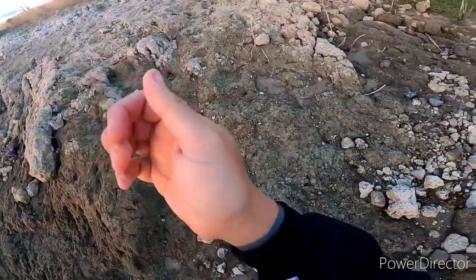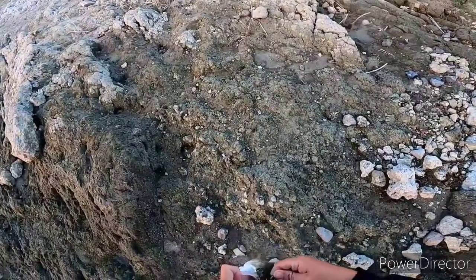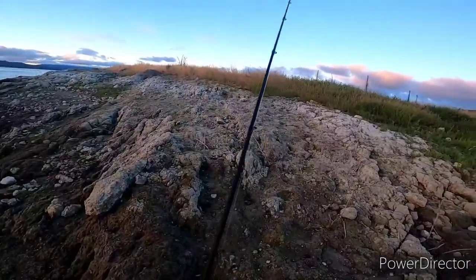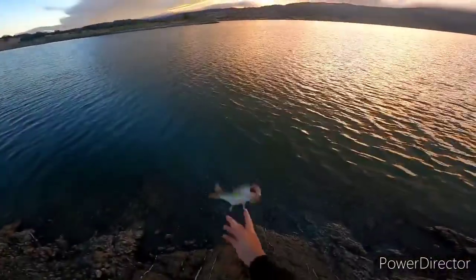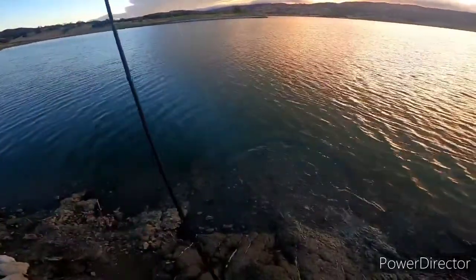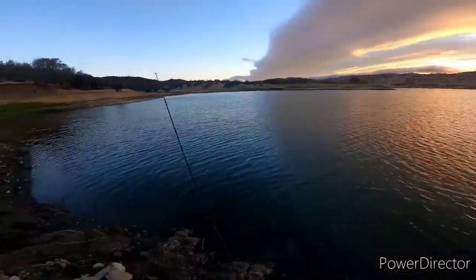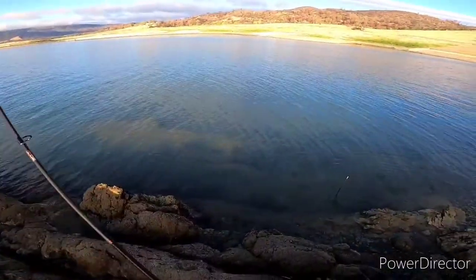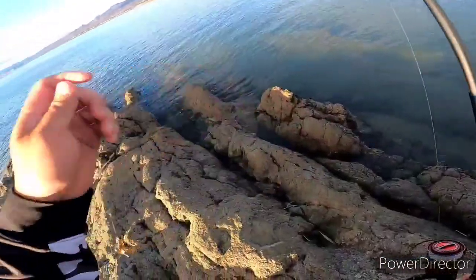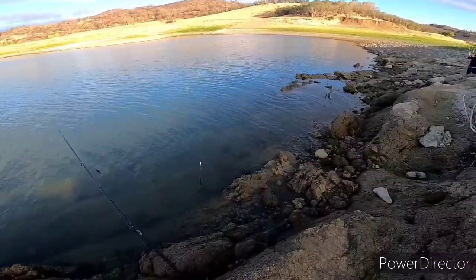Small guy. Close, huh? Yeah, super close. All right, first one of the day. Little baby. Took both claws. Jerk. Yep. Oh. Hit it. He hit it. Came, hit it, swam towards me.